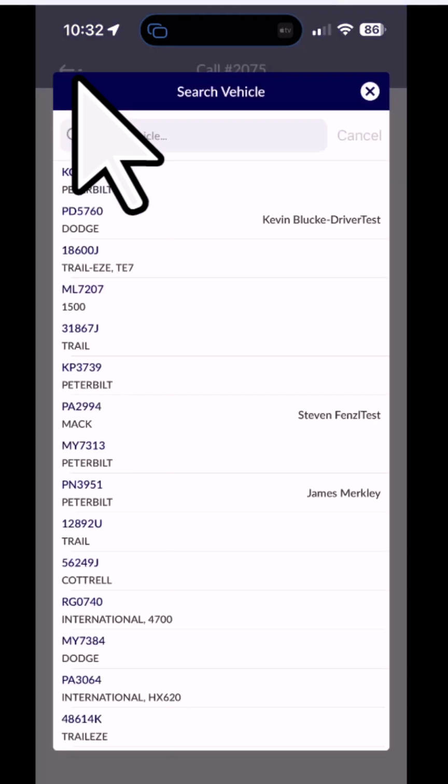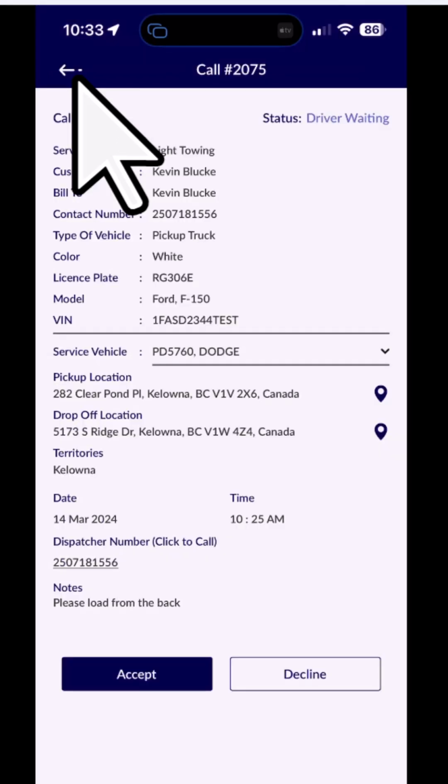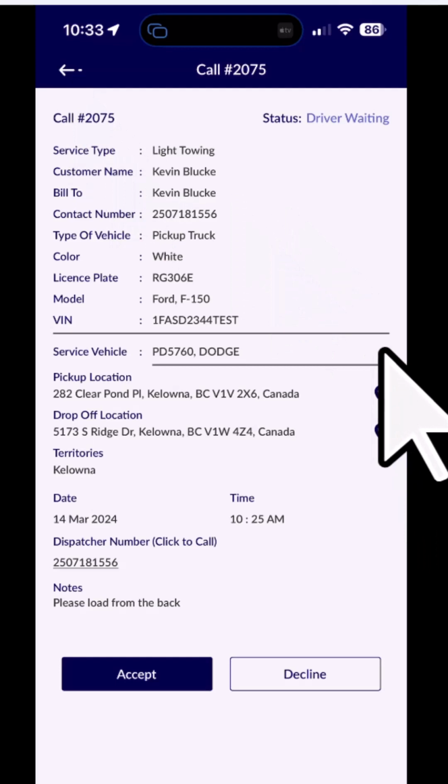I can change the vehicle by clicking on the Dodge in the drop down. But basically, I'm just going to hit accept. The purpose of this screen is to give you time from when you accept the call until you are en route. So now I've done whatever I have to do, and I'm going to be en route.